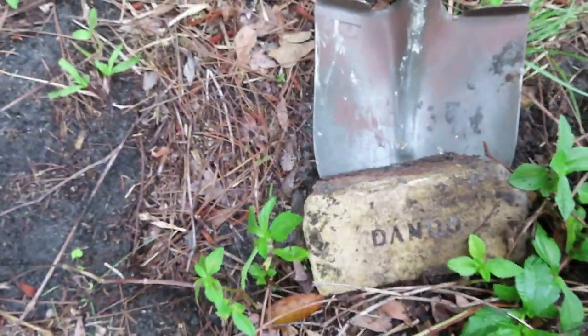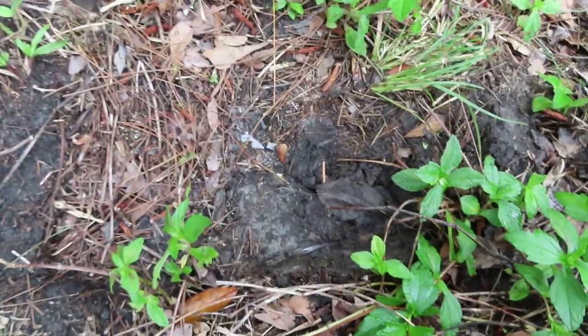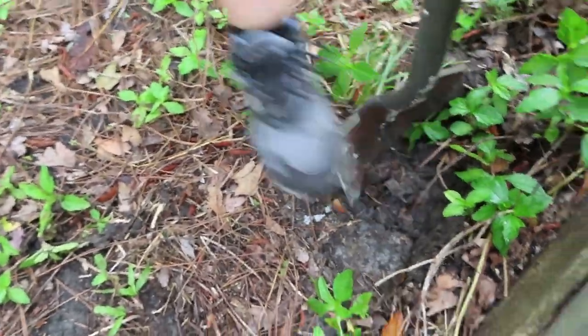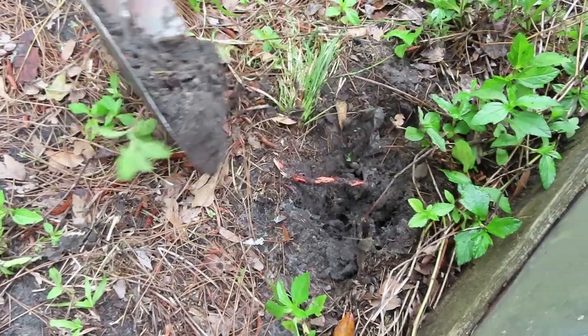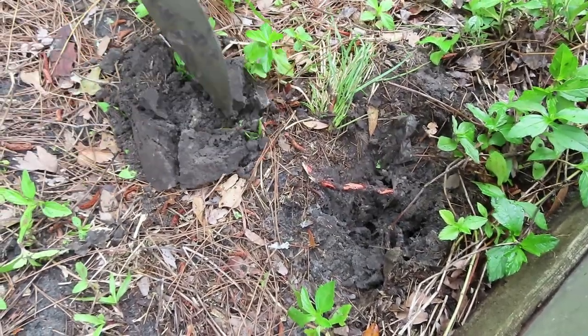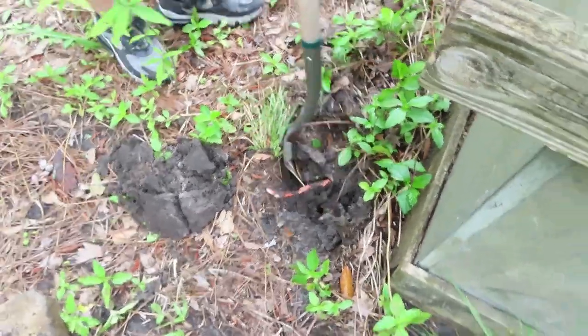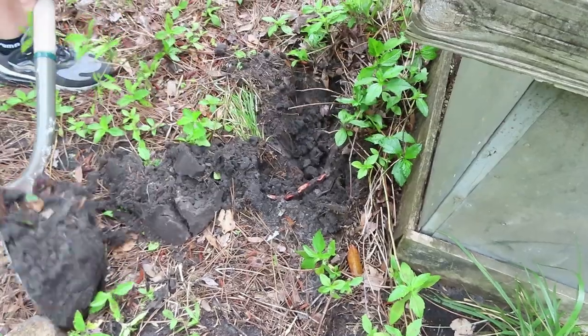D-A-N. D-O. Maybe D-O. What's that? Anything? Oh, what is that? A root? It's really orange. It's a root. Just stick next to it. Oh, that goes way down real quick. I don't even have to try. What's this?